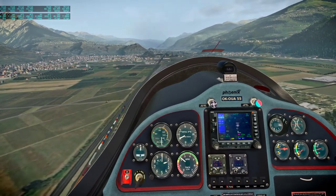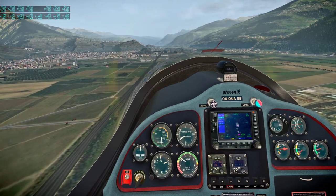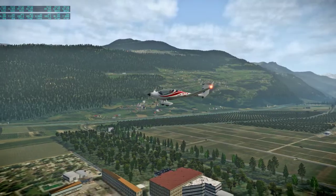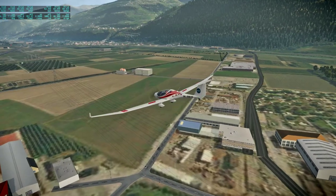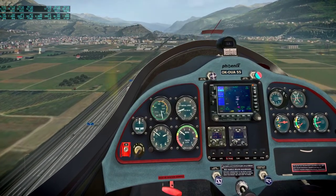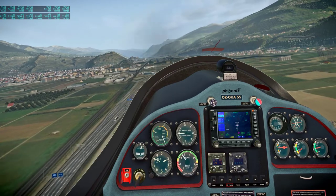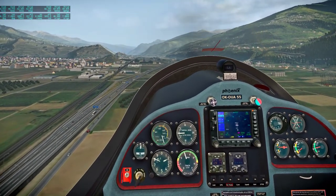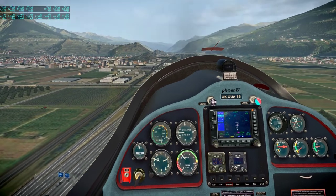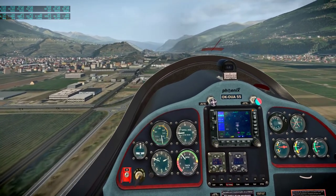I don't know if this has flaps at all. It looks like a little bit. The wing's got a lot of lift, so it's pretty imperative that I get as slow as possible.